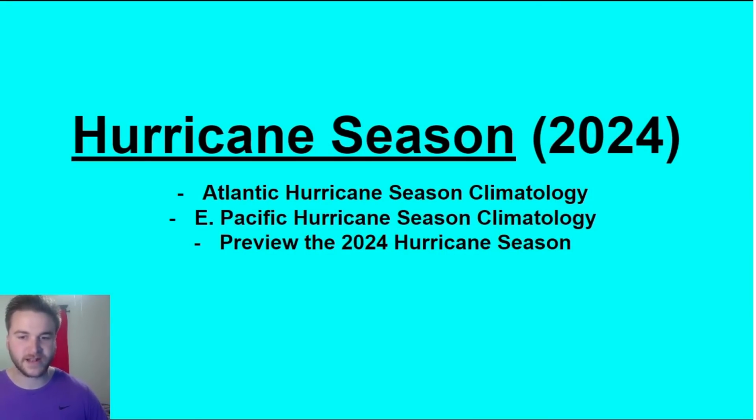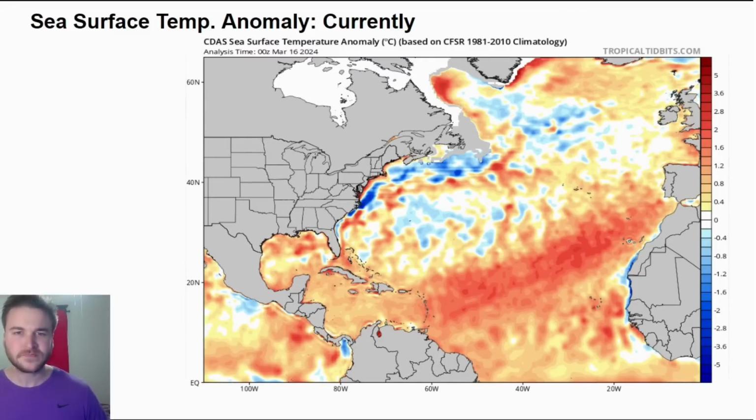We'll go over the Atlantic hurricane season climatology, the Eastern Pacific hurricane season climatology, and just preview the hurricane season this year, 2024, in general. Let's first start here with our sea surface temperature anomalies currently, because these are off the charts for this time of year, folks. It's still the middle of March, and we're seeing June, July standards type of ocean heat content in this region. We have well above normal sea surface temperatures across the MDR, the main development region, into the Caribbean. The Gulf of Mexico is starting to warm up.